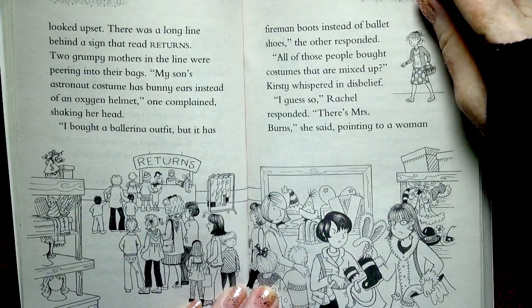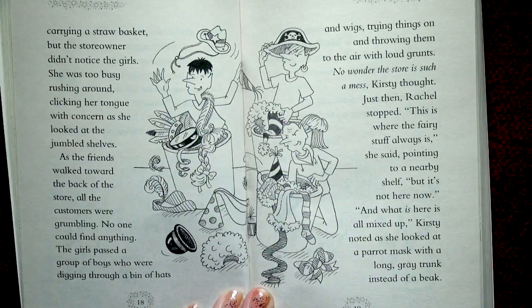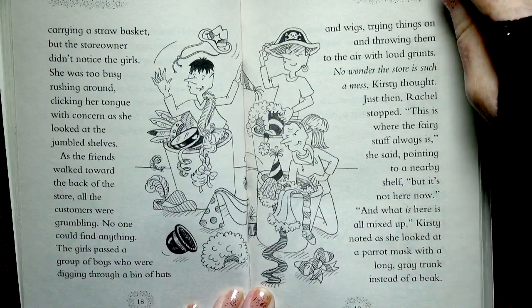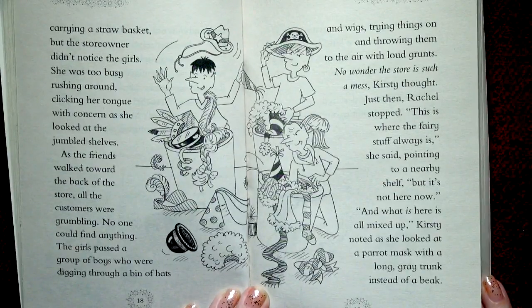"There's Mrs. Burns," she said, pointing to a woman carrying a straw basket. But the store owner didn't notice the girls. She was too busy rushing around, clicking her tongue with concern as she looked at the jumbled shelves. As the friends walked towards the back of the store, all the customers were grumbling. No one could find anything. The girls passed a group of boys who were digging through bins of hats and wigs, trying on things and throwing them to the air with loud grunts. "No wonder the store is such a mess," Kirsty thought.